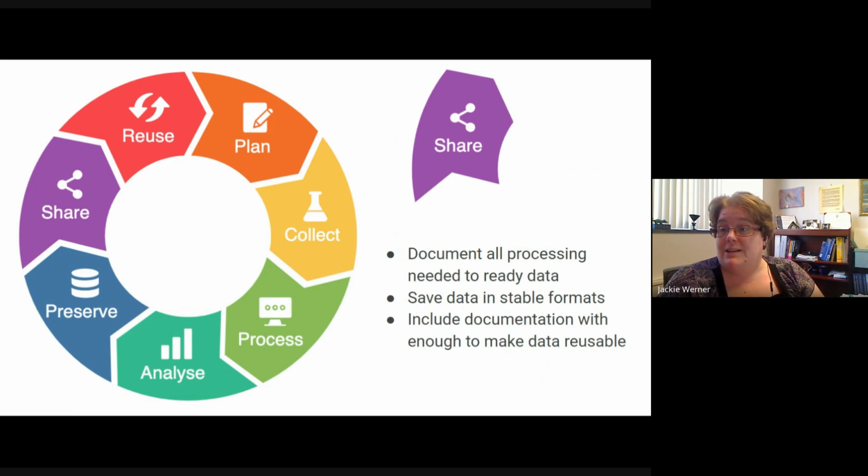All right, and then you want to document all the processing needed to ready data, as I've talked about in the past steps there. That documentation is useful. You want to include that documentation, and you want to save your data in stable formats.